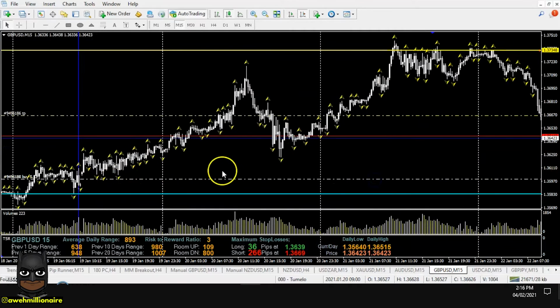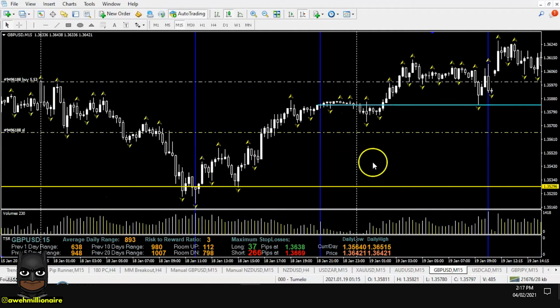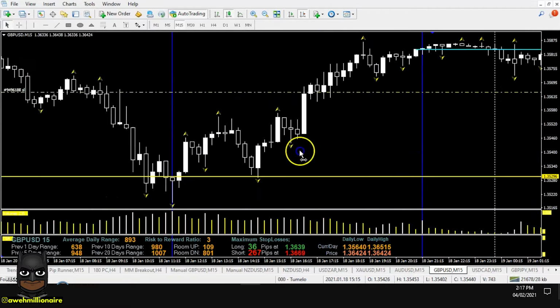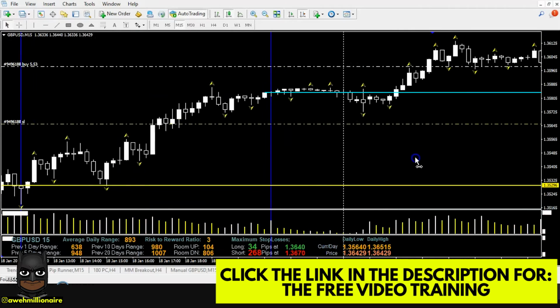And that's why when we trade high impact news and we trade like smart traders, we want to trade using supply and demand and forex volume. And forex volume here was the clue. As you can see, like I said, we identified our demand level over here on the 18th of January. If you want to know how I identify my supply and demand levels, then click the link for the free video training, which I've done for you.